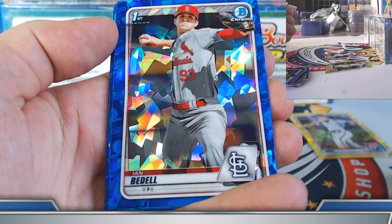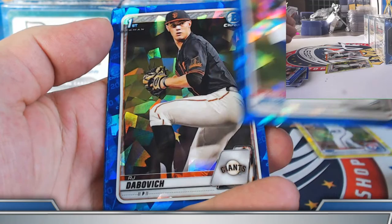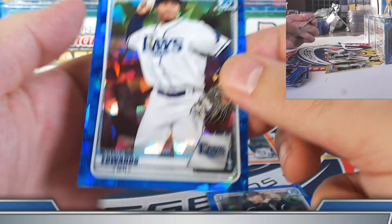We haven't seen Zach Bean. That just hit me right now with seeing Romo. Bedell, Bobby Miller, Dabovich, Crochet, and Lacy. Yeah, those are another couple we haven't seen. There's Crochet, but we're going to miss the Lacy spot. Okay, so still got some notables on the sequences we haven't seen there.